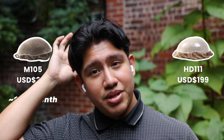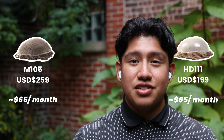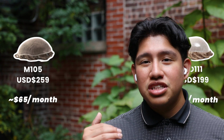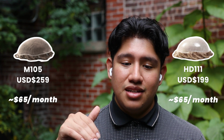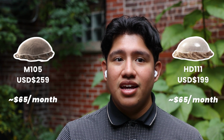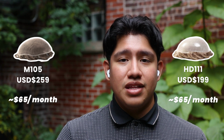The thin skin systems I think are roughly around 200 the last time I checked. I was using one of the HDs, and I was able to get it to last for 3 months. So it's a little cheaper, it lasts a little bit less, but I got the best thin skin system I could get for that price. And now I'm getting the best lace system I can get for the price point that I'm in. Usually it'll last anywhere between 3 and 6 months, but it really depends on how well you take care of it.